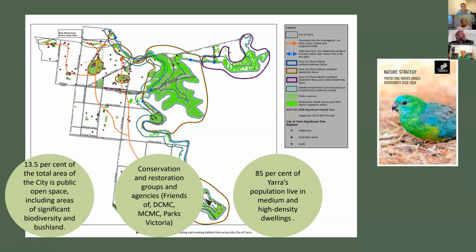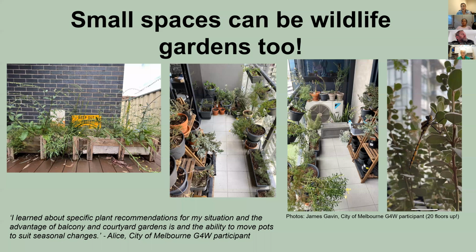And Anne mentioned that City of Melbourne have their own Gardens for Wildlife program. And I think talking to some of their volunteers and their facilitator, it is amazing what can be done in small spaces. I myself have a courtyard, so I know, but I just wanted to reiterate that small spaces can be wildlife gardens too. It doesn't need to be a big garden. And examples, obviously, from Whitehorse, people have a little bit more room. But these are some examples.